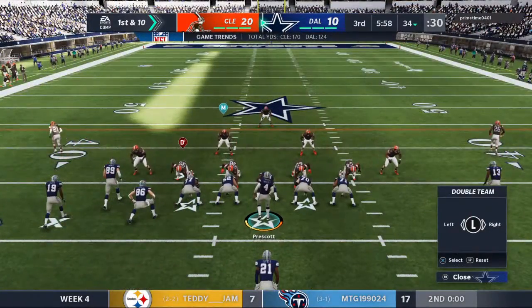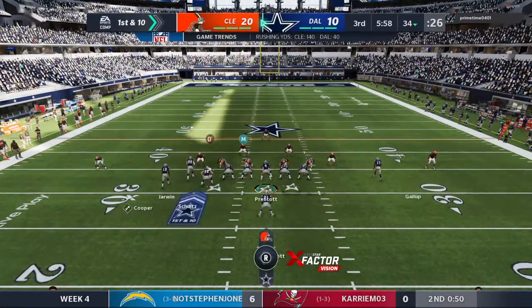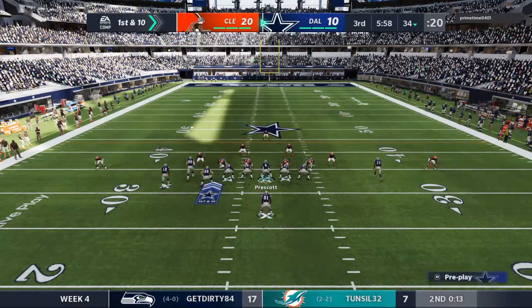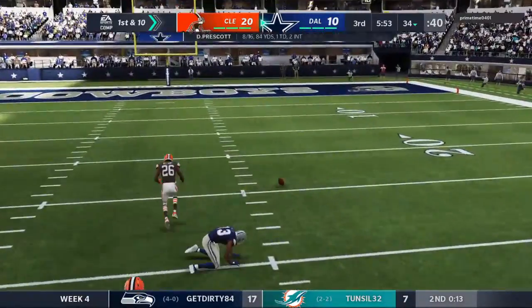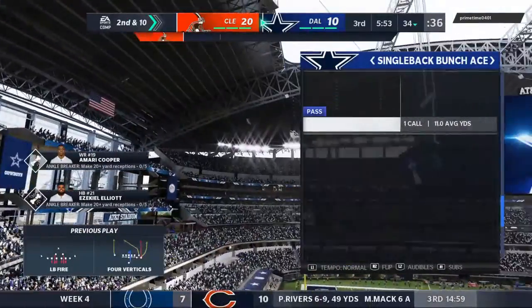About set for this next drive by the Cowboys offense. Switch. 6 guys. Check 6 guys. Kill. Prescott looks to throw on first. He'll fire this deep for Gallup, and this will be incomplete. A physical play on the football there, and it's 2nd down.